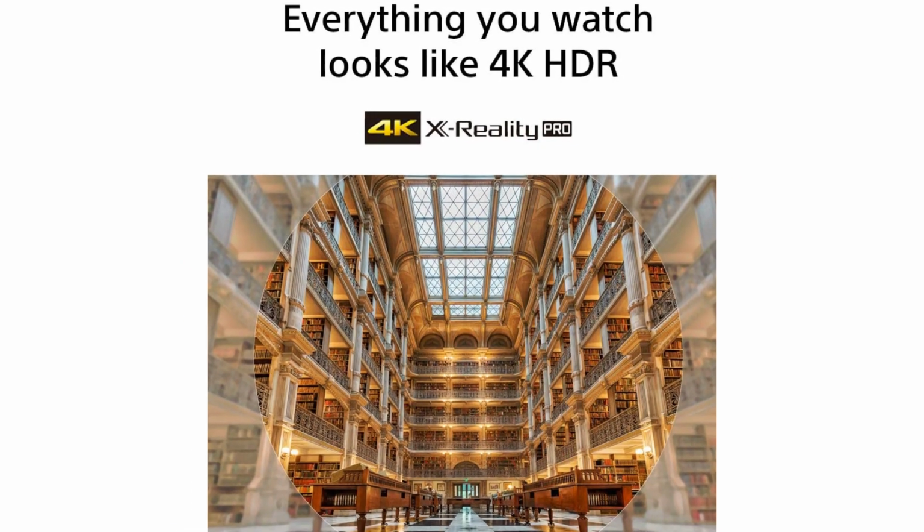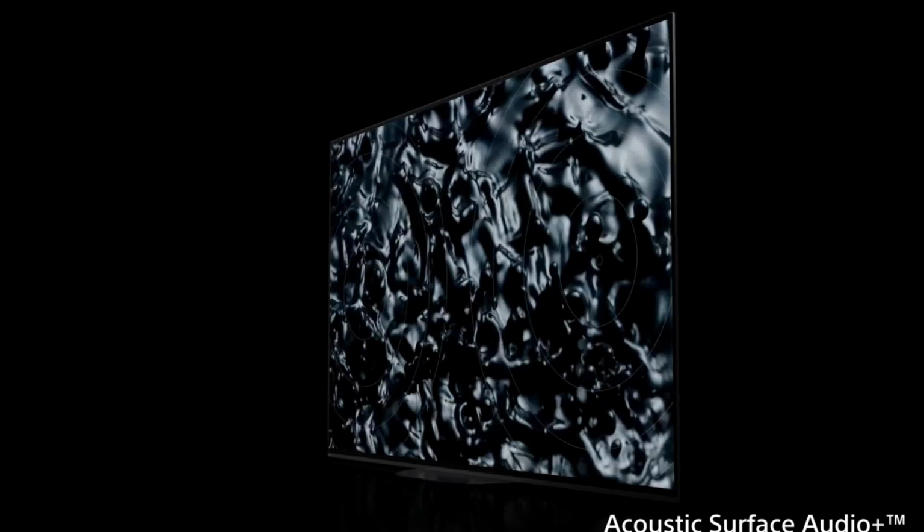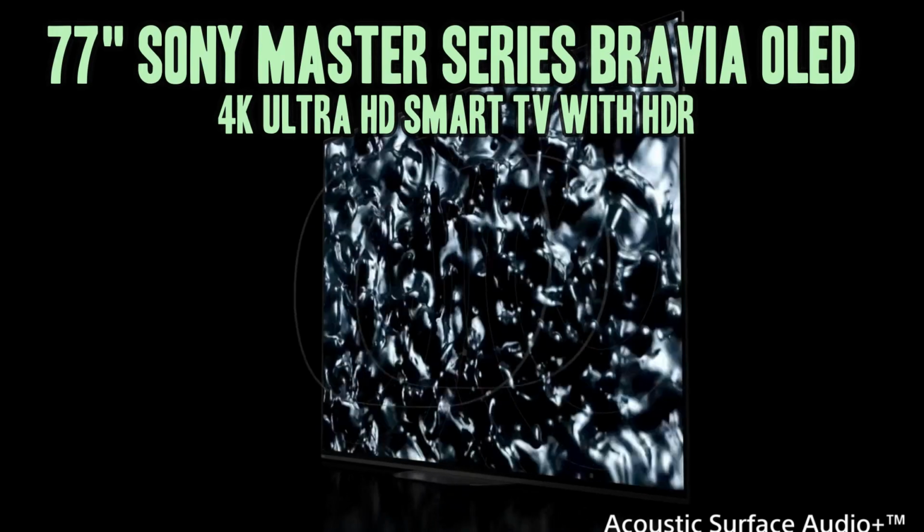And a very interesting feature, the Acoustic Surface Audio Plus. 2-channel sound right from the screen. So that's the Sony Master Series BRAVIA OLED 4K Ultra HD TV.